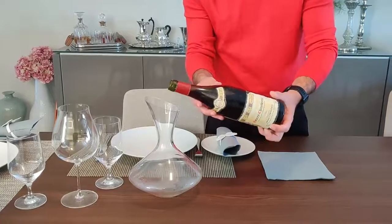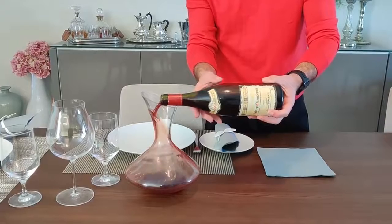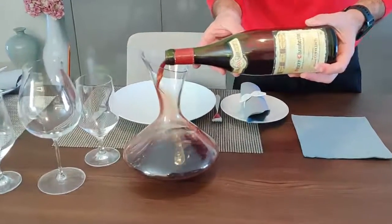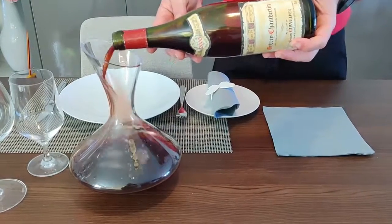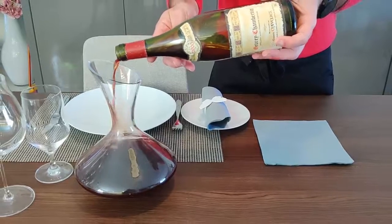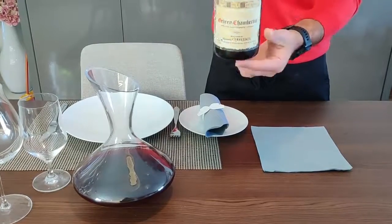So I decided to decant the wine. The first reason I decanted this particular wine is because it's a mature vintage. Being a 2000 vintage, it needs to be aerated, needs to be in touch with the oxygen, so that the flavors are released from the wine and its potential is realized. The second is to separate the sediment, because a lot of sediment accumulates at the bottom of the bottle, and you want to separate that sediment from the wine so that you can drink it without having any sediment in your glass. As you can see, I left a little bit of sediment at the bottom of the bottle.